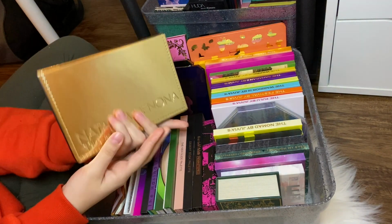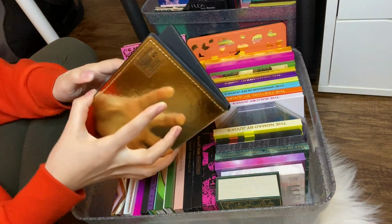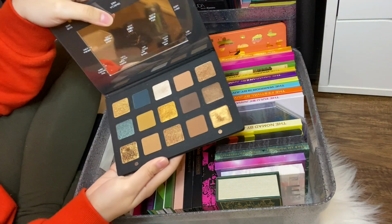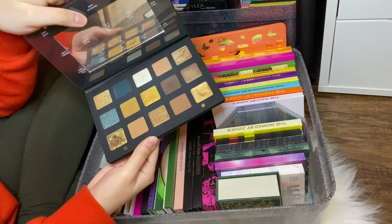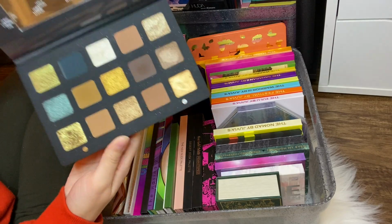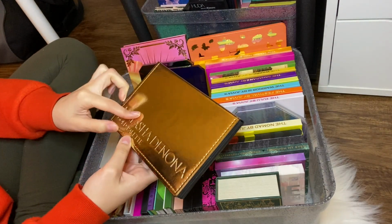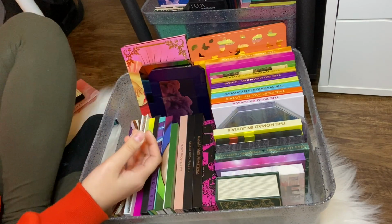Same thing with this. Who wouldn't keep this? This is the Natasha Denona Cold palette. I got this for Christmas last year. So pretty. Such a beautiful palette. Honestly, probably one of my fave palettes. Sadly, if this goes missing, I will go rebuy it, even though it costs so much money.